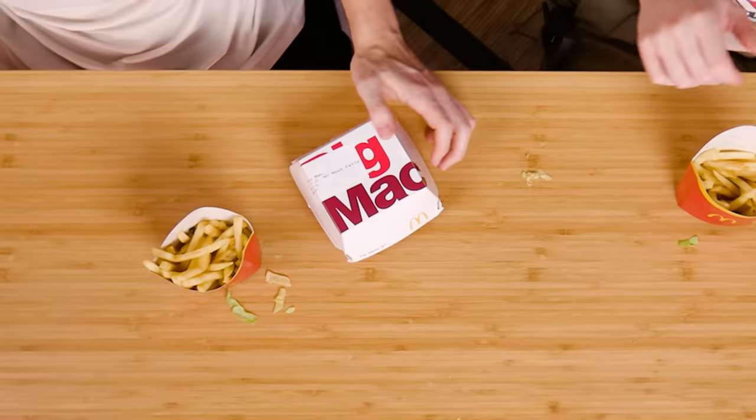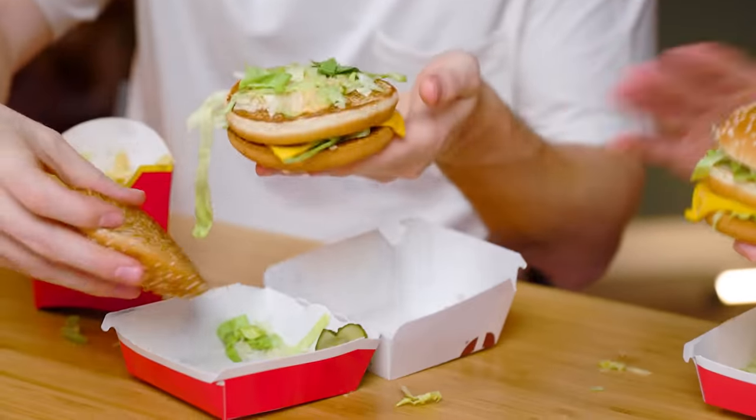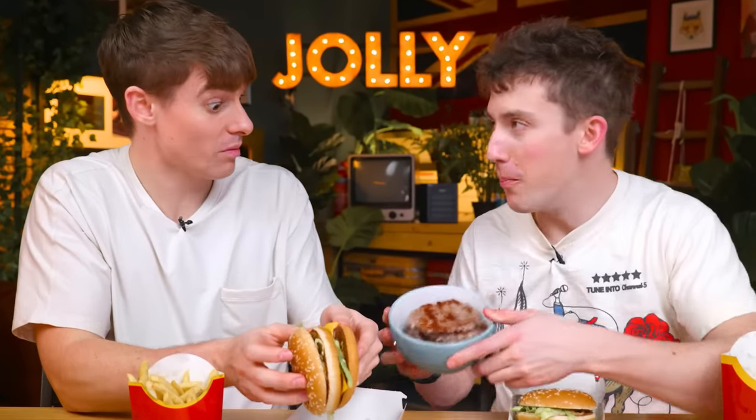I didn't know this was possible. This is just a normal Big Mac. You can go into McDonald's and click customize and say no patty. There's no meat in that. There's no meat. And so I present to you, Josh, the Pig Mac.